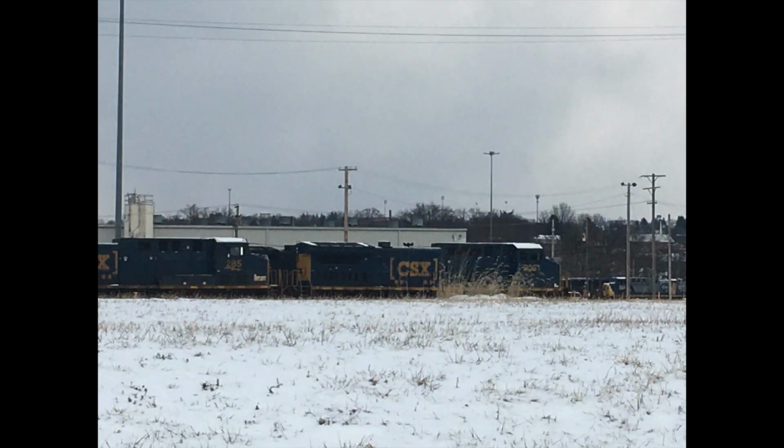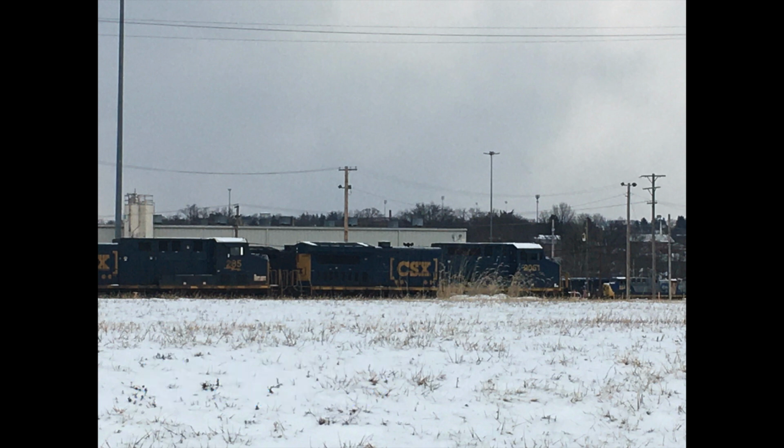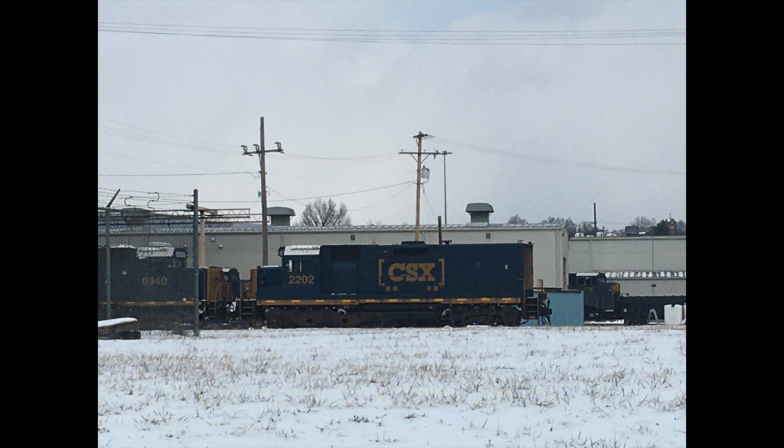First up, the locomotives that happened to be outside of the shops and outside of the deadline too happened to be C40-9W number 9051 with AC44CW number 285, along with Road Slug number 2202 and GP40-2 number 6940. The other locomotives that were hiding nearby are unclear on what numbers they were.